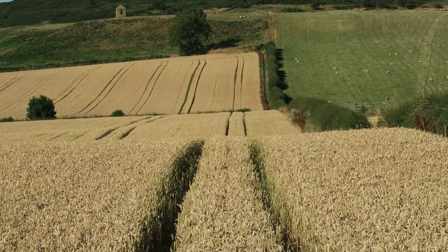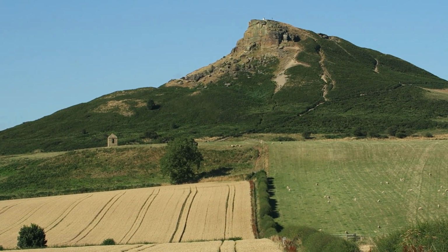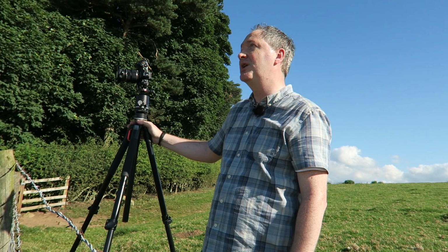The advantage of this, I can use all this foreground here and remove most of that empty blue sky, which is absolutely clear blue at the moment. There's absolutely no cloud up there. I hate blue skies.